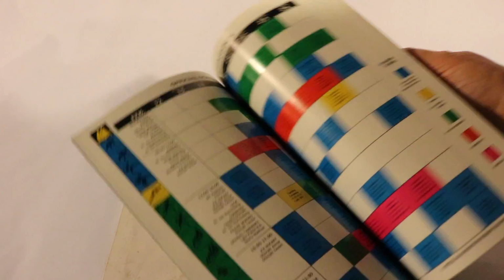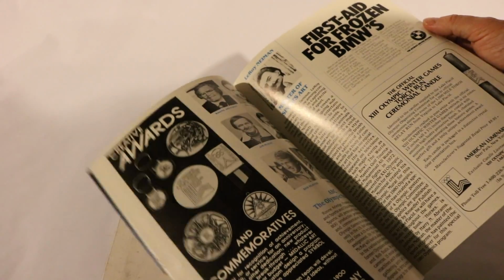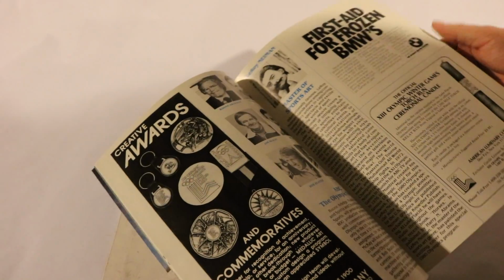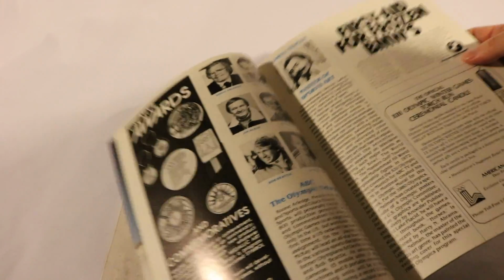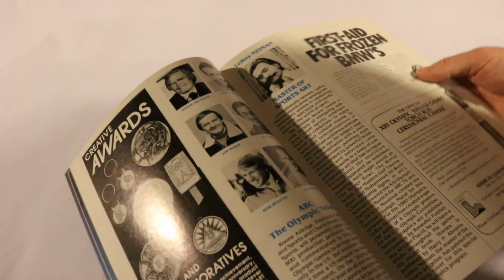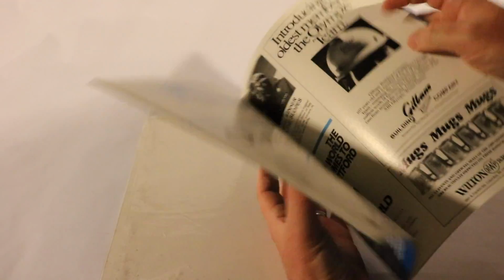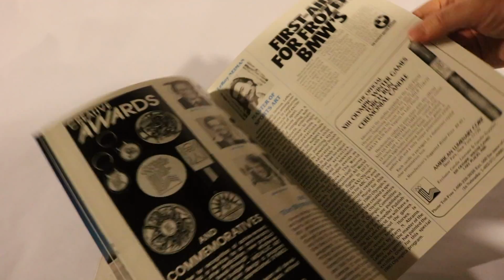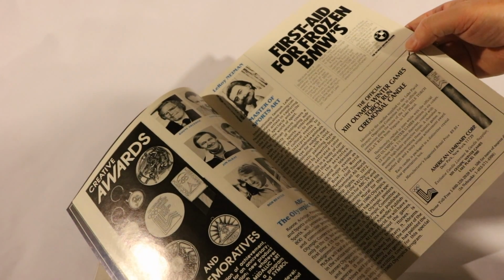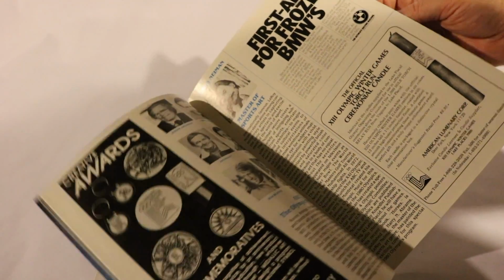There's a schedule of the events. Nice little maps there of all the venues. ABC's sportscasters there. And this is Leroy Neiman right here. That's a picture of Leroy Neiman. What else do we have? What's this? Was this a cigar? Oh, is this the official Olympic Winter Games torch run ceremonial? Oh, a candle. I thought it was a cigar.